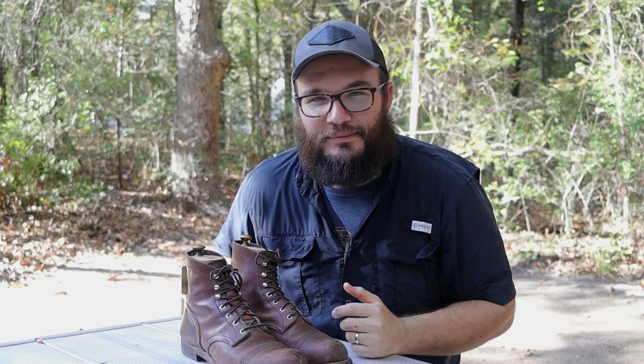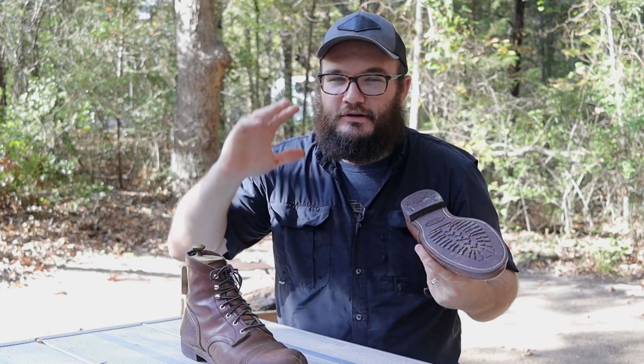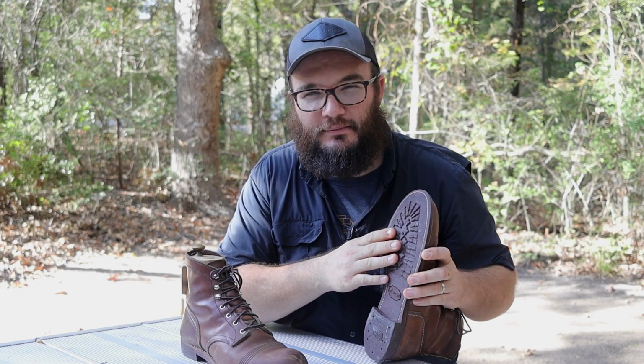I want to start from the bottom up rather than the opposite way that I typically do in a review, because that's the outsole. That's something that I was really concerned about and not too keen on. I wasn't sure if I would like the mini lug.